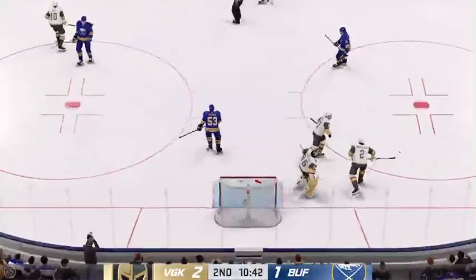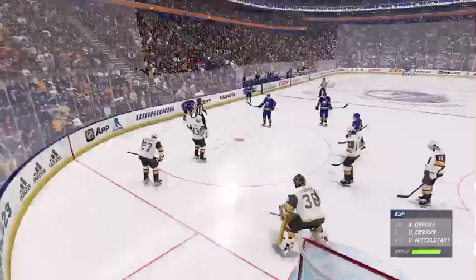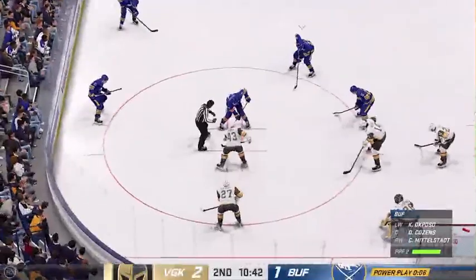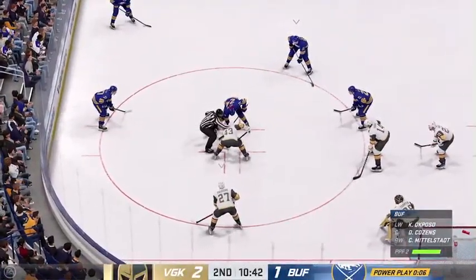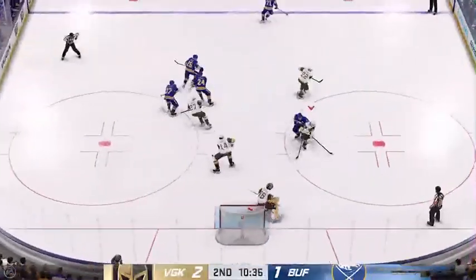Those bang-bang plays are just that. So quick. Puck on the stick, puck off the stick. The goalie's got to be in the right position or they're not going to make that quick save. Cousins is at the faceoff dot and will try to win the draw as we are about to resume this power play. Buffalo's got it and they're on the attack.